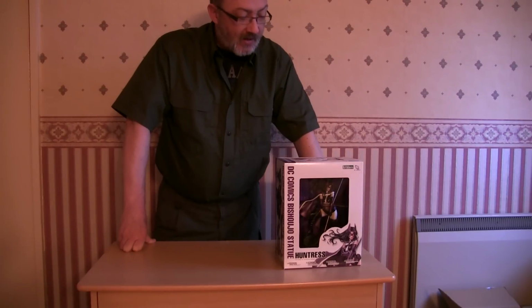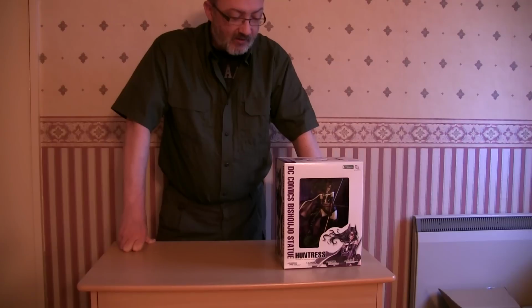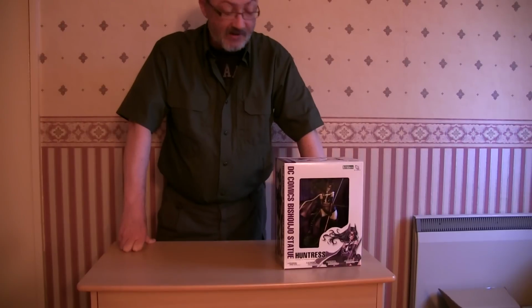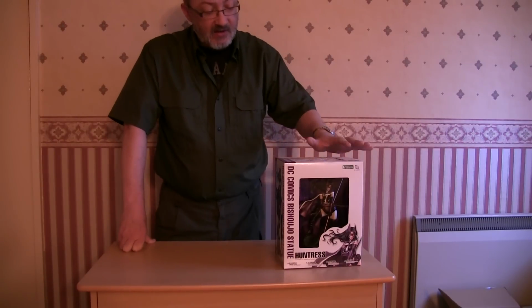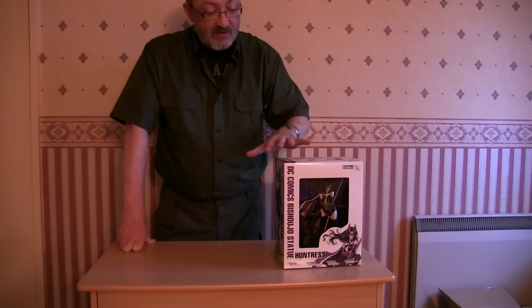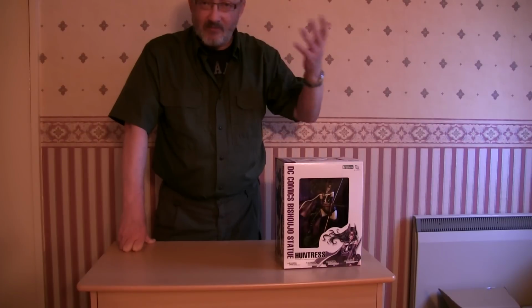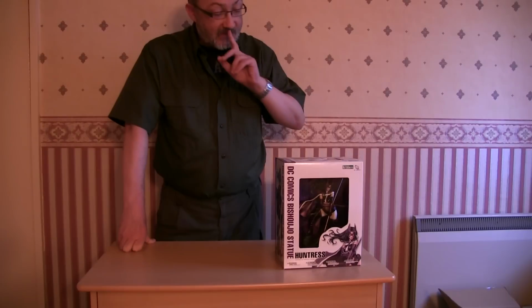superheroes. Now, word of warning, I bought this on Amazon, but it was actually imported from Japan, which is why I had to pay the customs charges. If you live in the UK and you're thinking of ordering via Amazon UK, make sure you check, because a lot of these figures are imported from elsewhere other than England or Great Britain. If they're imported from Europe, you're fine. There are no customs charges to pay.